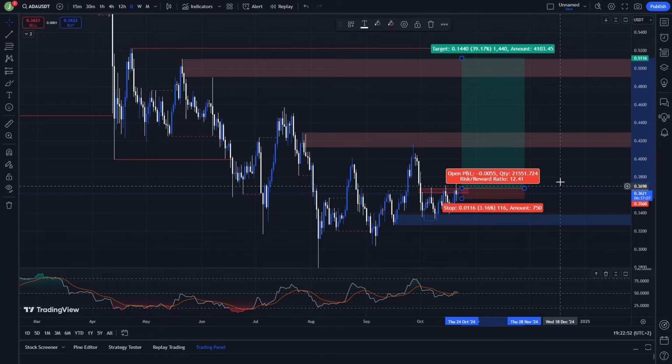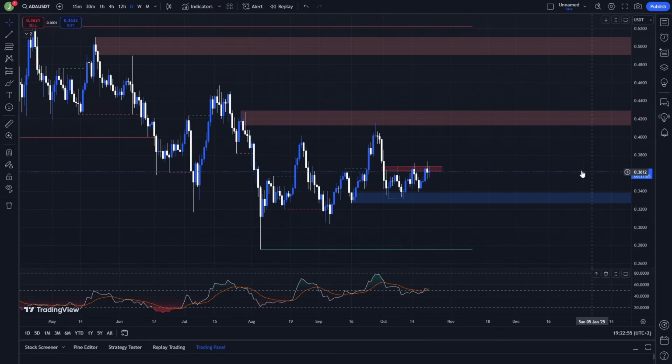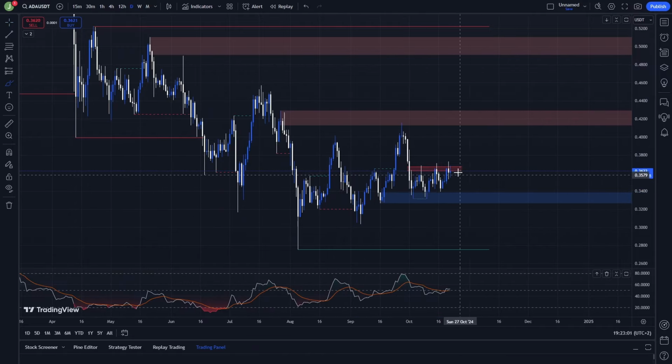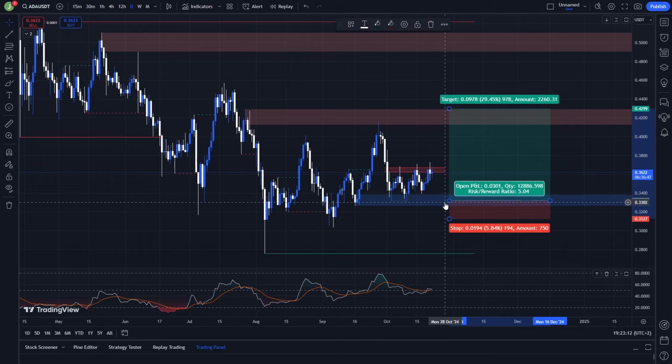be absolutely insane. But the better setup that I'm currently watching on this time frame will be valid in case of a liquidity grab under all of these previous important lows. So if we take liquidity under and then there is a support confirmation, I will definitely be opening a new long trade.